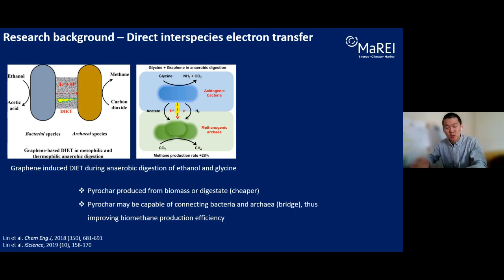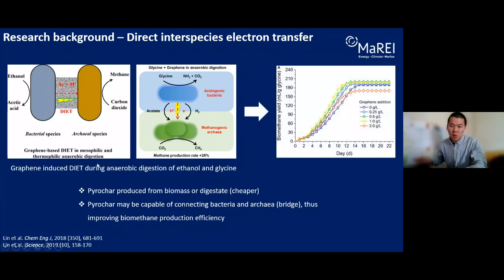Now move to the right slide. We found 1 gram per liter of graphene can enhance biomethane production rate by 20% to 30%, which is significant. It means in the future, we can reduce the feedstock retention time. We can reduce the digester volume.